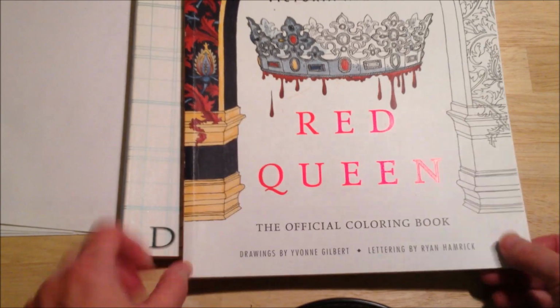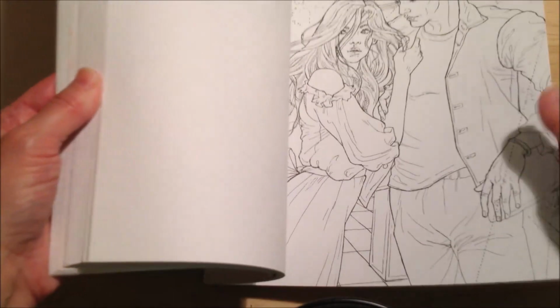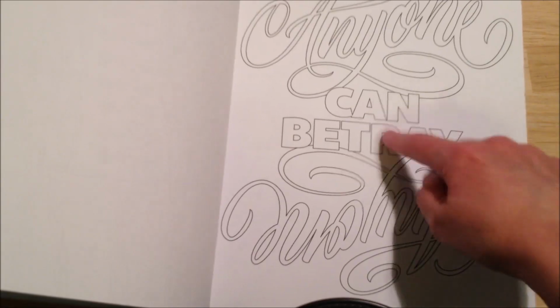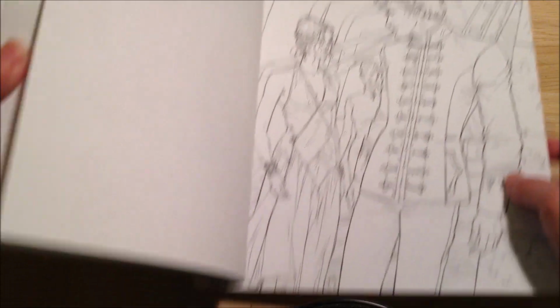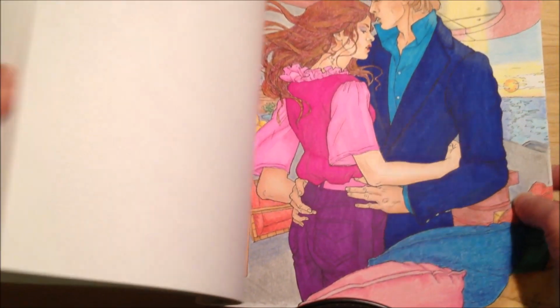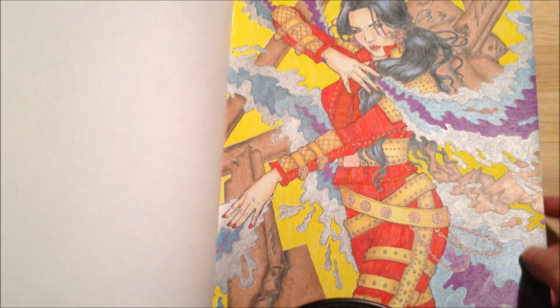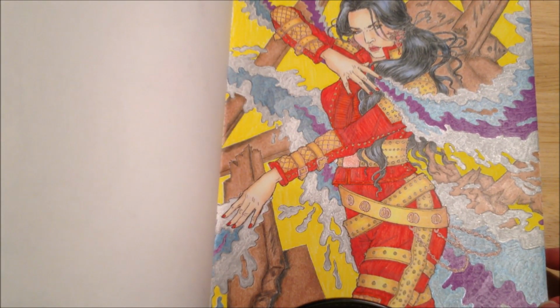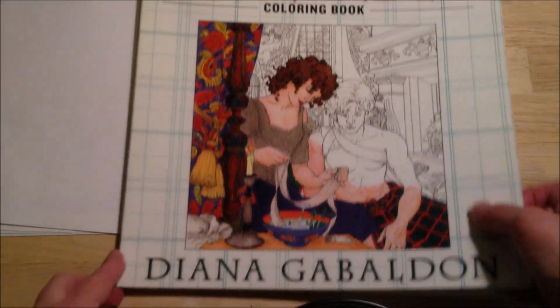Red Queen. She drew all of the character pics in this book. There was another illustrator that did the letterings, but she did all the character drawings in this book. I just love her style. That's one of my favorites right there. And Outlander, another one that contains many of her drawings.